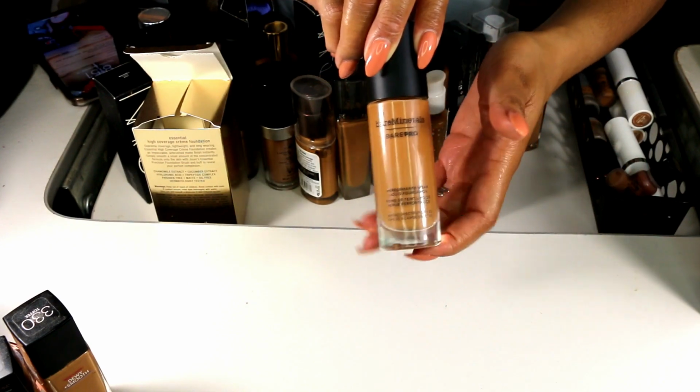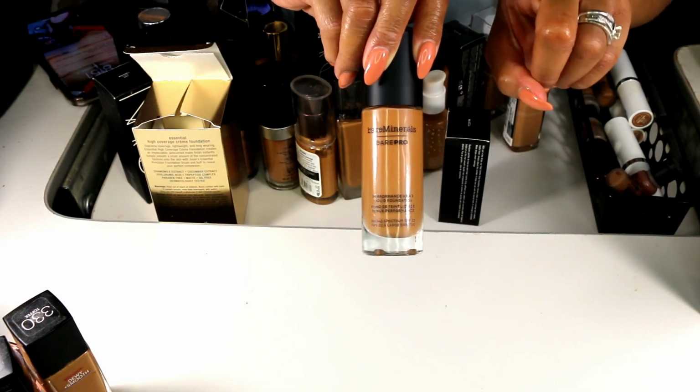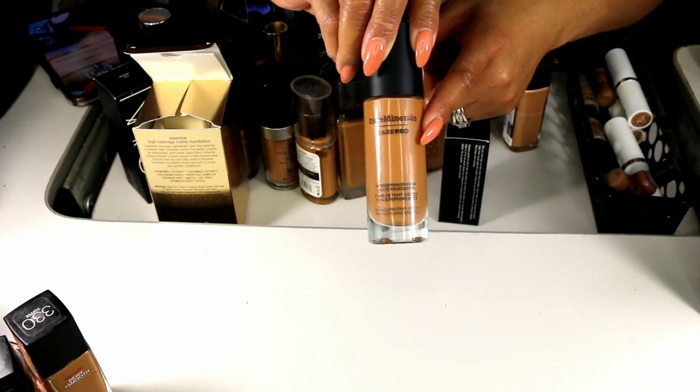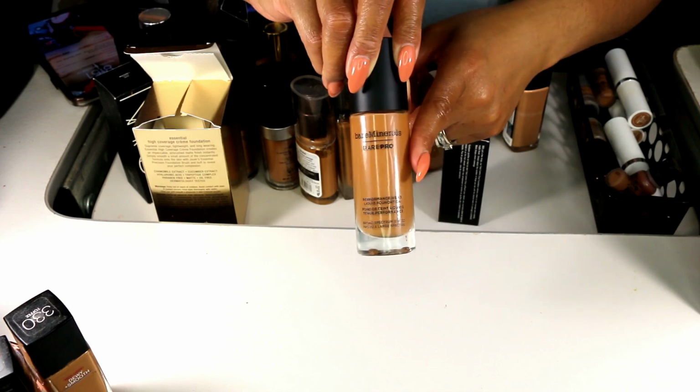So I'm gonna hold on to this right now just until I pick up a replacement color. But after that, I'm gonna go ahead and pass this on because this is not my shade.